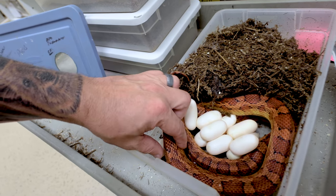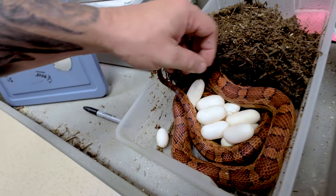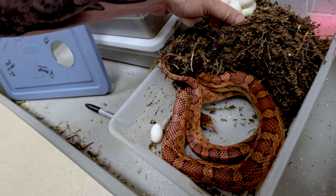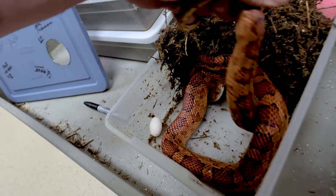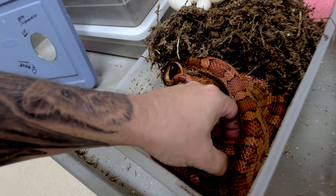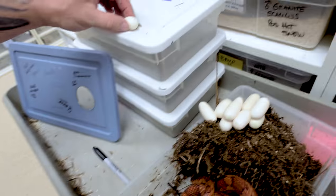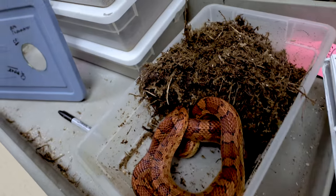Ooh, doggy. Look at mama. Oh, it's okay, mama. Oh my gosh, she's cranky this morning. I'm going to just try to slowly pull that clutch of eggs so she lets go, and I think that she's done. I'm actually not 100%. Oh yeah, she's definitely done. I'm going to go ahead and leave her in just in case she has an egg or two, but she looks like she's done to me.